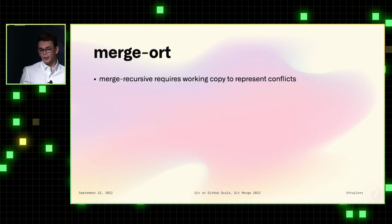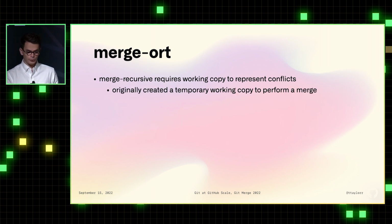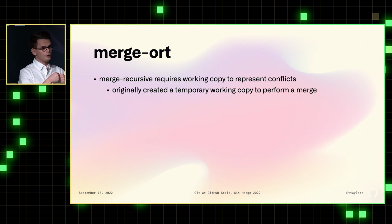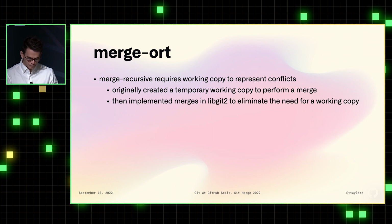We used to power this at GitHub actually using the recursive merge engine, which was the predecessor to ORT. But the problem was this required a working copy in order to represent the conflicted state of a repository. Since GitHub stores bare repos, we actually had to temporarily spawn a hydrated or full working copy of any repository we wanted to compute a merge on, and then perform the merge there, copy the objects over, and spin down the copy. And you can imagine this is pretty slow, especially for large repositories.